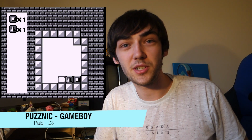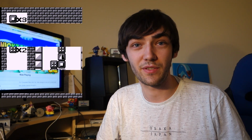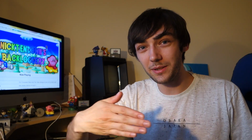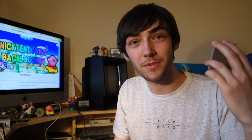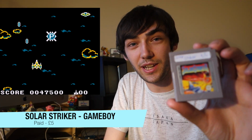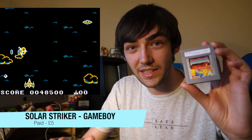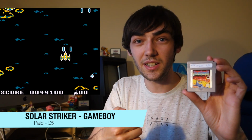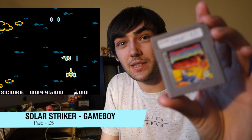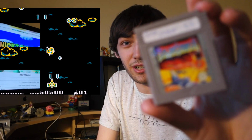And one more game for the original Game Boy, and this was the one that was top of my list, so I was really excited to find this as soon as I got there. They had all the Game Boy games listed in alphabetical order, so I flicked straight to S and picked up this game, which is one of Gunpei Yokoi's very first programming projects, Solar Striker for the original Game Boy. A very basic vertical scrolling shooter with absolutely no options whatsoever. You press start and it goes straight into the game. But it's a really interesting game and it actually plays quite well despite its very primitive graphics.